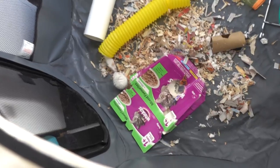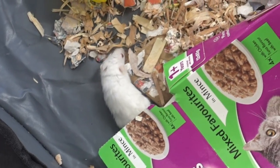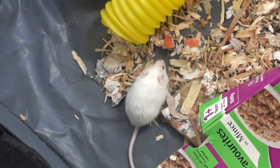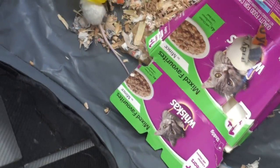Anyway, so I'm gonna let them do their thing. What are they doing? I think they found some food. Oh my goodness, look at you. You're so cute. So I think that's Mochi. I think. But see how her fur is kind of like scruffier? And we can't really compare it because I don't know where Mellow is. Where's Mellow gone? I think she's in there somewhere.